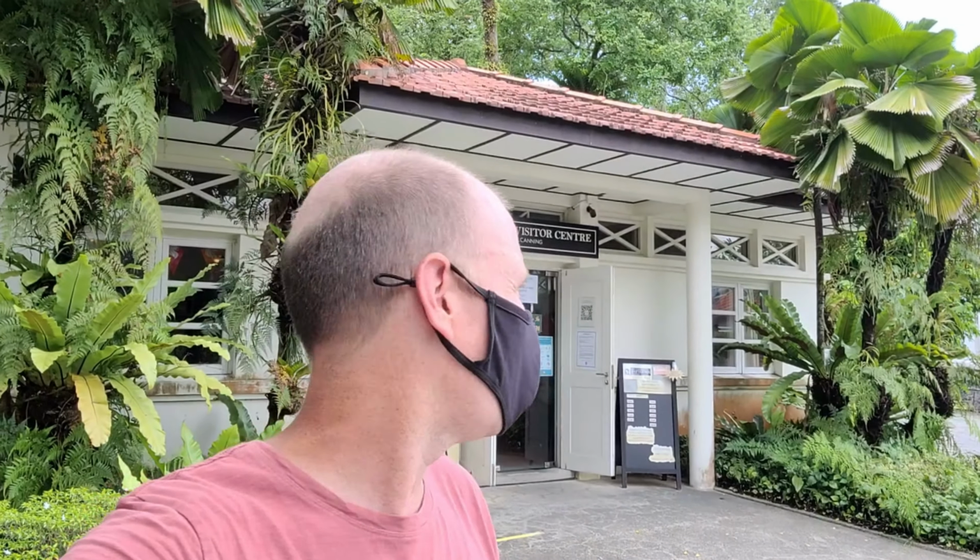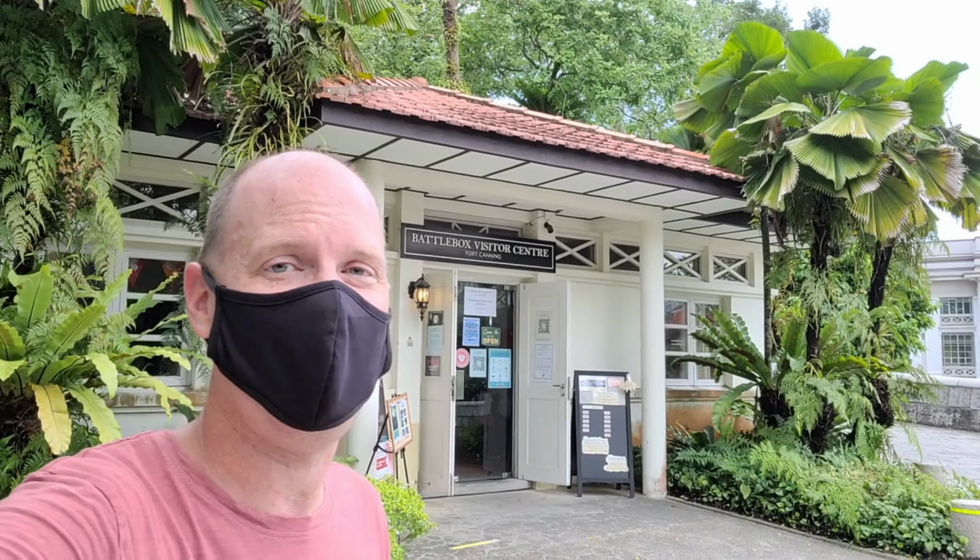So the battle box here looks really cool. In fact, I looked up pictures online. It looks like it's a cool museum. There's displays to be seen, mannequins set up to illustrate some of the history that's happened here at Fort Canning in this underground bunker. Unfortunately, they don't allow filming or photography in there, so I can't show you guys. So we're not going to be going in there today, but I'm told it's well worth checking out if you are at Fort Canning.